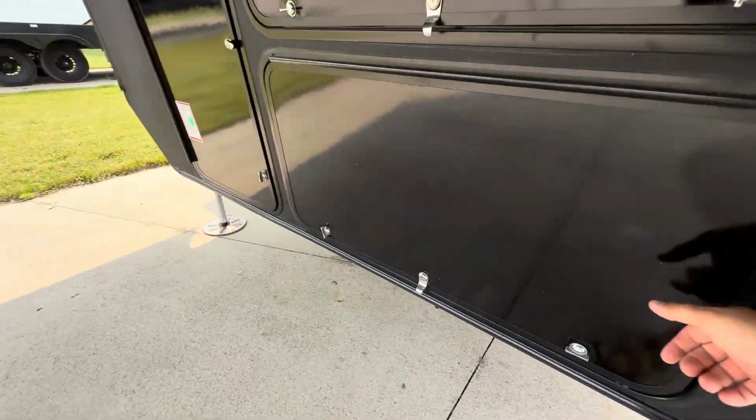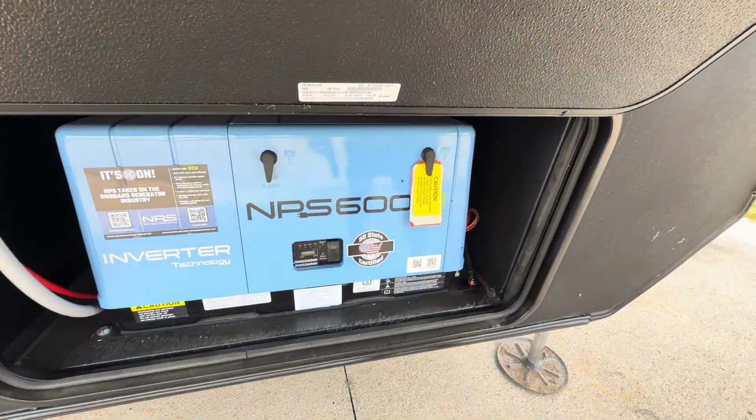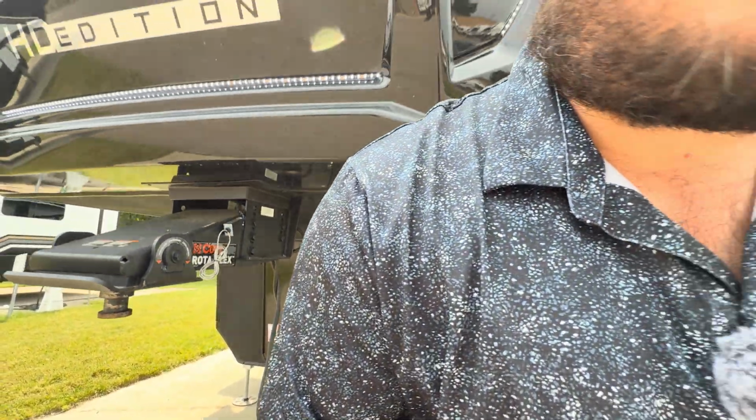Let's see what kind of Jenny it's got on this thing. It's got the 6000, so this is a big old generator for this. So this will power this thing up completely, no problemo, and run all 3 ACs.